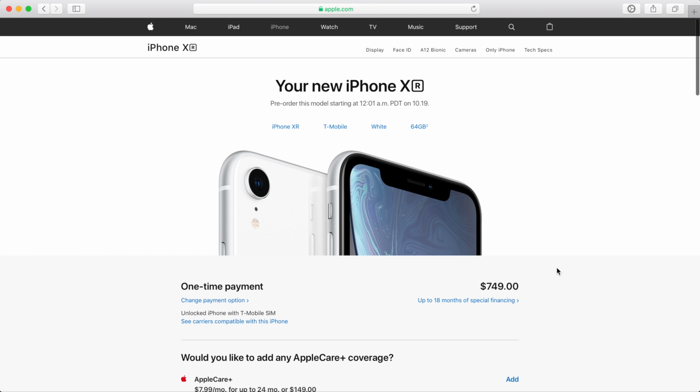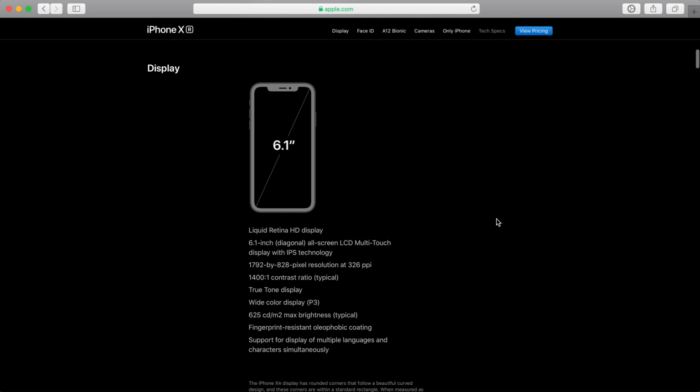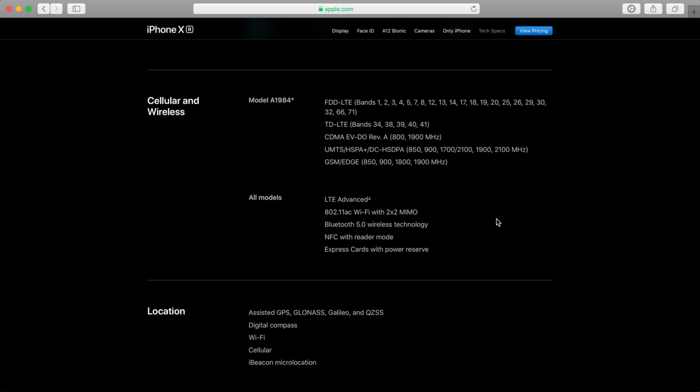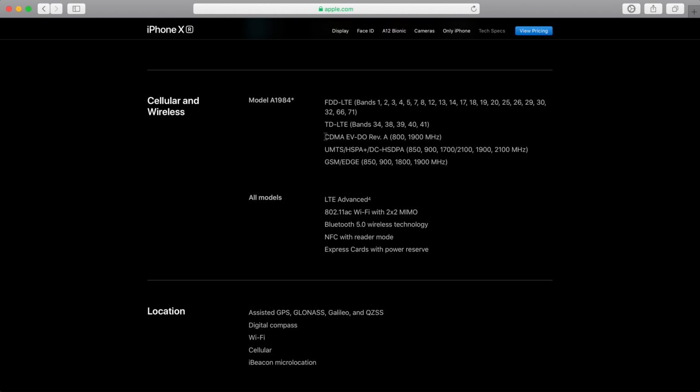So there you go. With previous models, if we go to tech specs, the T-Mobile iPhone would only work on GSM networks. However, with the XR, I called Apple and confirmed there's actually only one model. It's model A1984. It includes all of these antenna bands, so it is compatible with CDMA networks. You can see down here, it's kind of hard to highlight on the black background, but there you go.